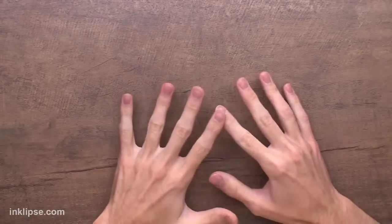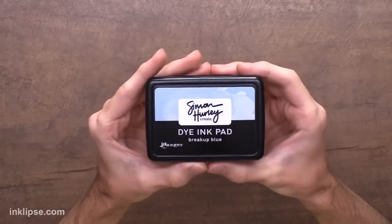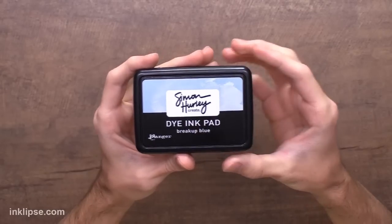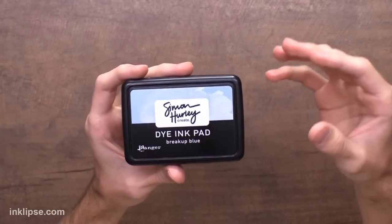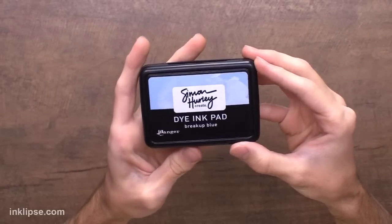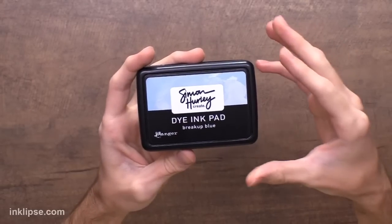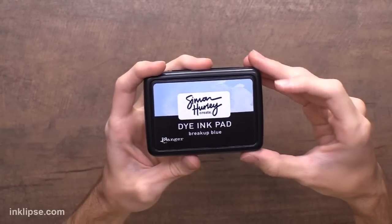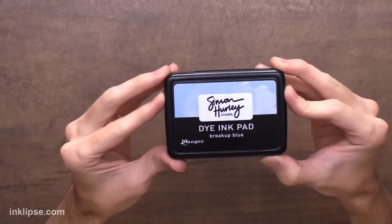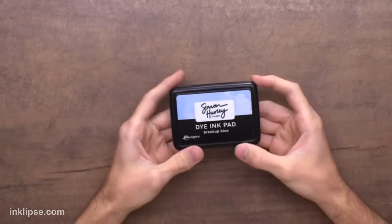All right, so let me go over to here. The first color that we have is Breakup Blue. This is an amazing new ink color. It's almost like this kind of baby blue color, I would say. It's really just this stunning blue, and it's something that we really were missing from the line. I know we have quite a few blues and blue-greens in the line, but this is completely different, and it really looks like it's going to fill in a whole different section of the line.